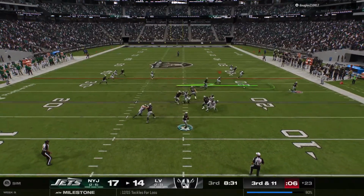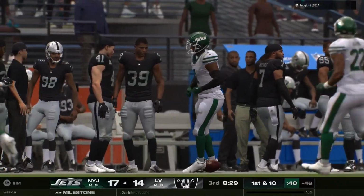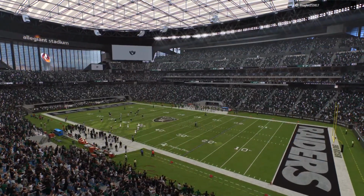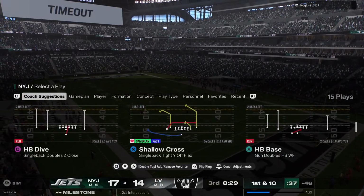Shotgun snap for Purdy. And oh, someone stepped in. It's intercepted. Sauce Gardner with the INT. And now the Raiders call for the first of their timeouts, as that'll leave them with just 2 to use the rest of the way.